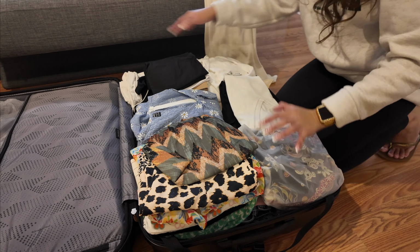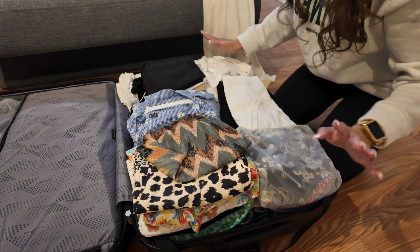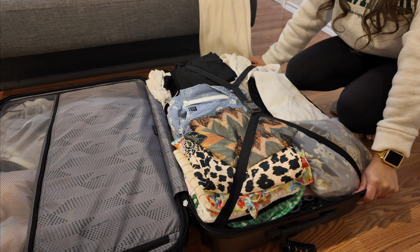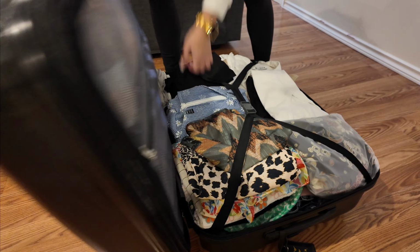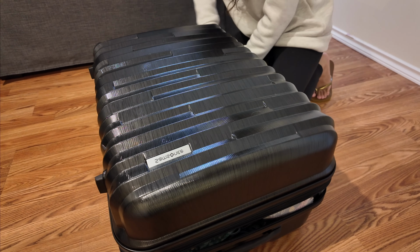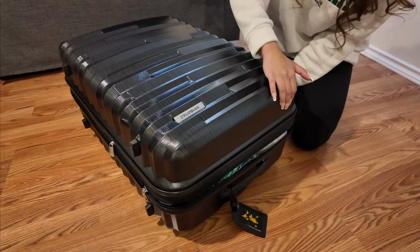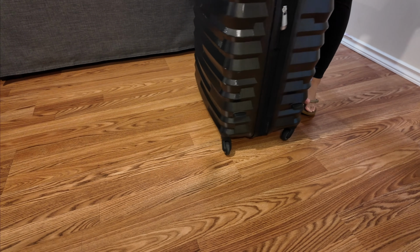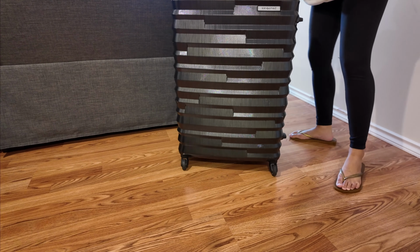And this one is also already done. So please, let's zip it, shall we? And this bag is ready to go.